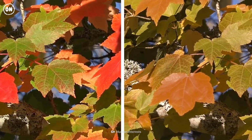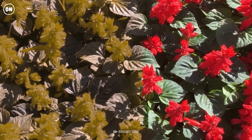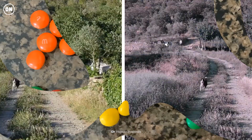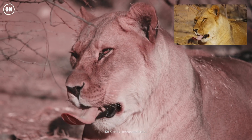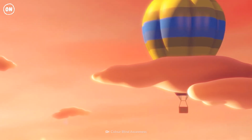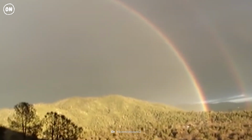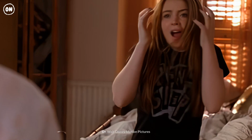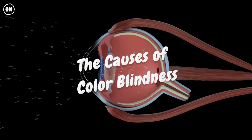Red-green colorblindness, or dichromatism, is the most common type. It's when green and red are indistinguishable. Tritan colorblindness confuses blue with green and yellow with violet. Yeah, unfortunately, that double rainbow is less impressive to you. Oh my God. So, what's causing this color confusion? I have no idea. The causes of colorblindness.